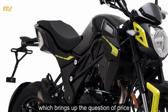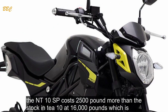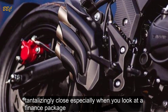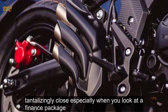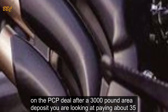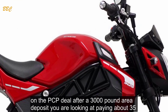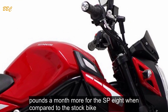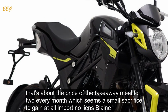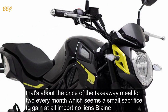Which brings up the question of price. The MT10 SP costs £2,500 more than the stock MT10 at £16,000, which is tantalizingly close, especially when you look at a finance package. On a PCP deal after a £3,000 deposit, you are looking at paying about £35 a month more for the SP when compared to the stock bike.